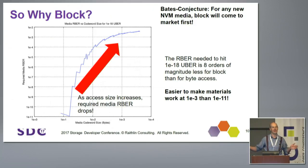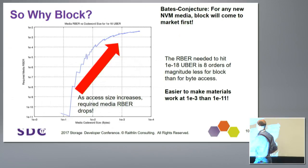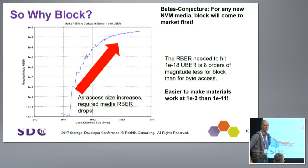Right? With block devices, I get to have very large block sizes for my code words. I'm accessing data in 4K chunks or 512-byte chunks. Those are quite big. So what I posed in my questioning was, assuming the error correction code word size is a certain size, what raw bit error rate on the media do I have to hit to get 1e minus 18? And so what this says is, if you want to read and write your data at single byte levels, the media has to be better than 1e to the minus 10 in terms of its raw error rate. And that's hard.